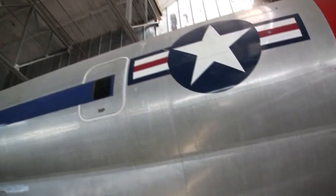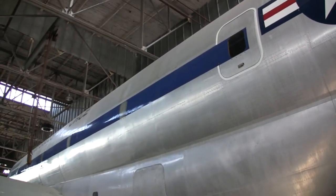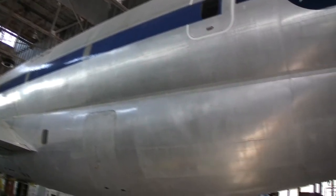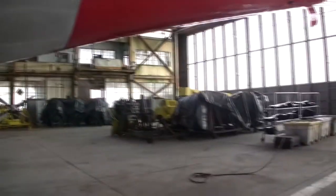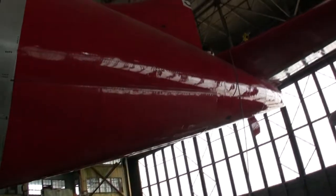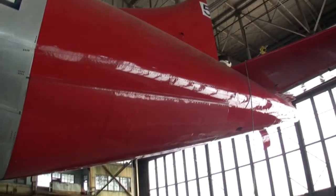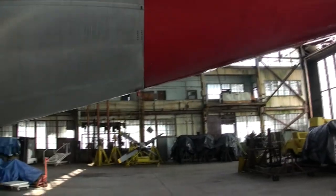And this is a KC-97 Stratofreighter? Or Stratotanker, the KC. So it's got the clamshell doors back here. You can sort of make out the hinge there. That opens up, and then the boom would come out the back so you could do the aerial refueling. Oh, wow. Really?